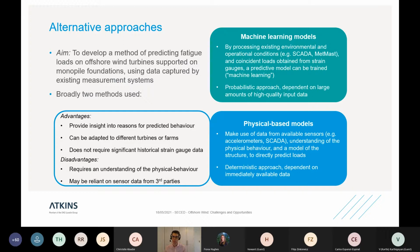physical-based models don't require significant historical strain gauge data to be created, so they can be used for farms without existing monitoring systems. The disadvantages of physical-based models are that they're dependent on an understanding of the physical behavior, whereas machine learning models will capture many effects without requiring an understanding of the underlying behavior. And finally, physical-based models can be reliant on data supplied by third parties. Occasionally a wind farm operator might not have access to all of the measurement systems within the turbine that are collecting data. So that's potentially an extra contractual barrier that needs to be considered.